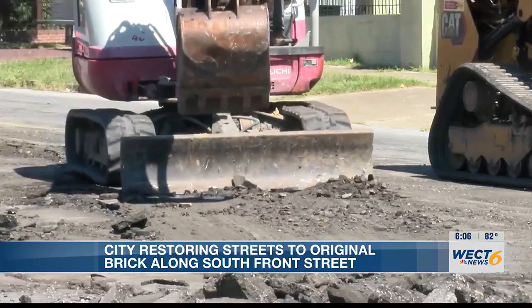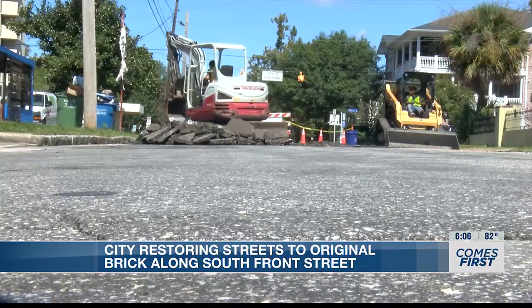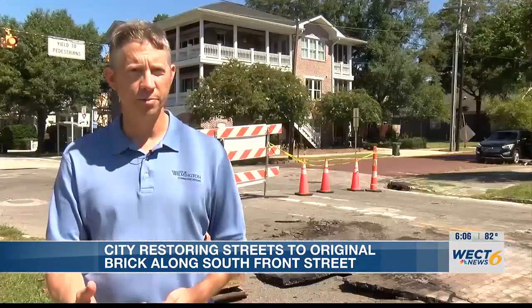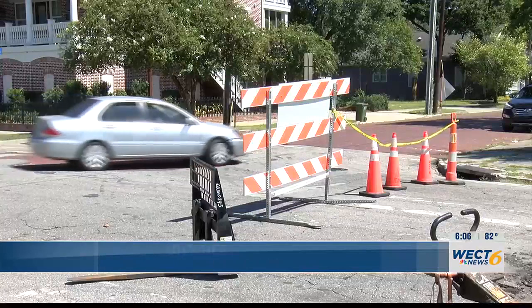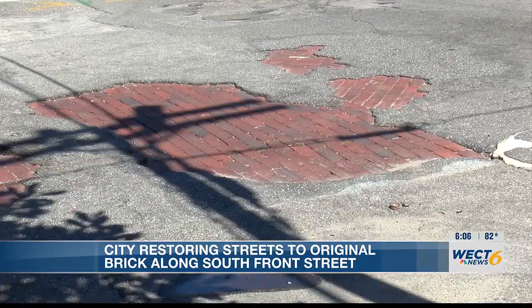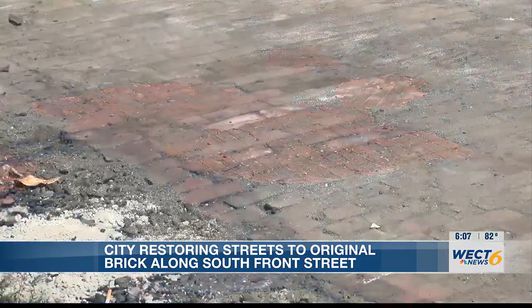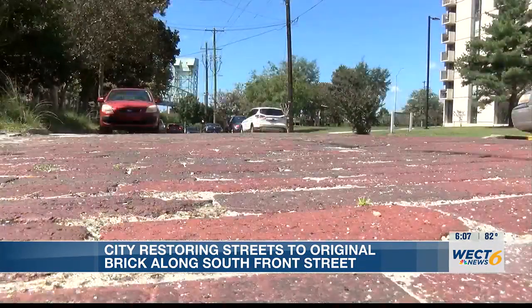Well, the city has allocated money towards the brick rehabilitation of these streets, and in this year's budget, there's $900,000 dedicated to that. This would be the second block that we've taken on in this fiscal year, and we anticipate being able to do at least one more with this year's budget, and then we just keep clawing away year after year. One of the state's most historic cities, building on that legacy, brick by brick.